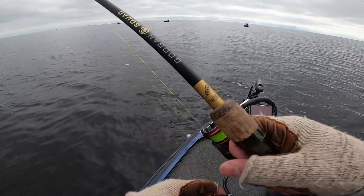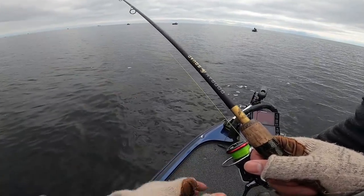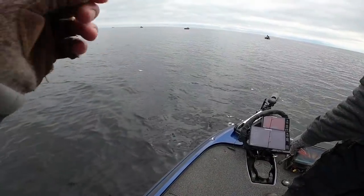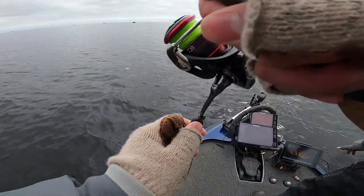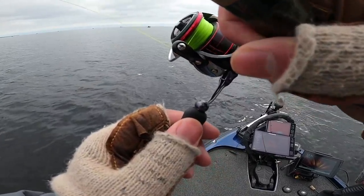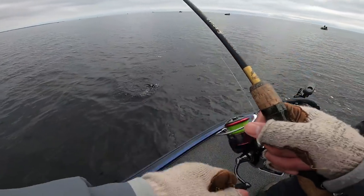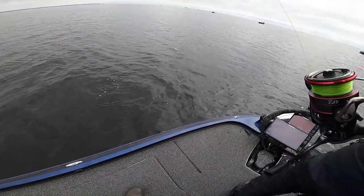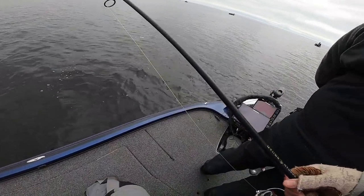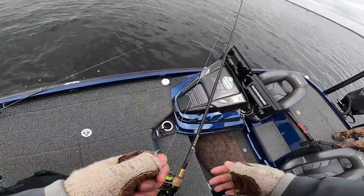Oh, boy. Oh, right by the boat, Jacob. Good. Picked her up off the bottom. It's jumping like a bass, brother. Oh, I am hooked now. I am hooked, and I have a fish on my pantalones.